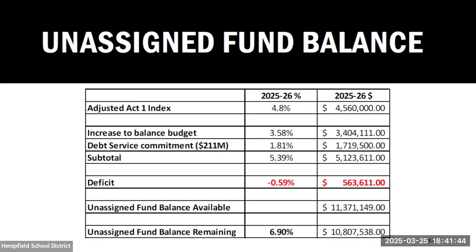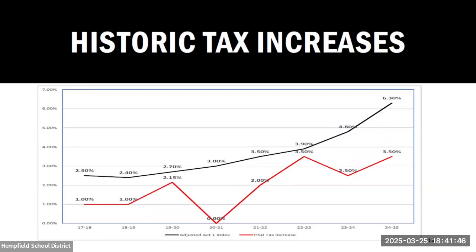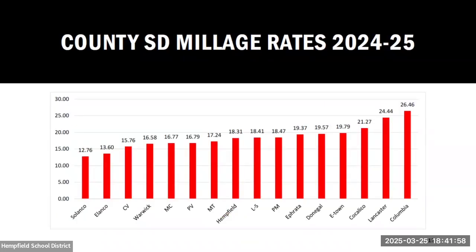Next chart is just our historic tax increases, just to give you an idea where the index has been and where the tax increase has been. You've seen this before. This is not new information. Next slide. I'm sometimes asked where we are in the county in terms of our millage rates. So we're right about dead center in terms of our peers in the county, to give you an idea of where they are, where we are. I don't know where anybody is going for the next budget year. We haven't had that discussion yet, but this is where we are today for the 24-25 fiscal year.